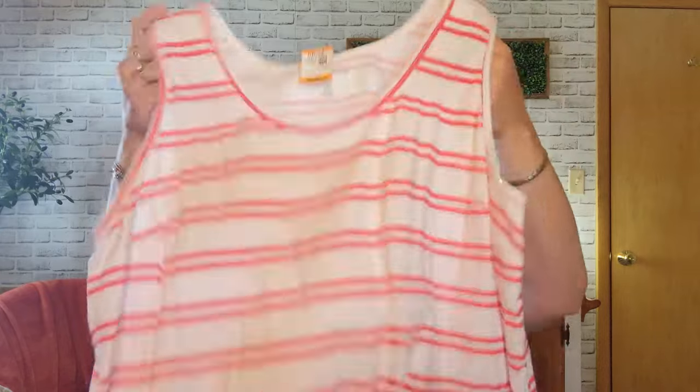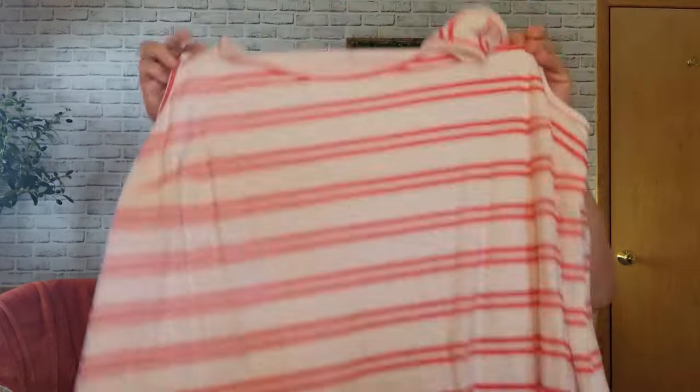This one's a Woman Within. It's 2X. Their stuff runs a little large. $4.49, so $2.25. Isn't this pretty? You know, the whole horizontal stripe debate.